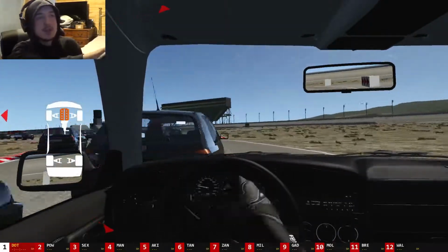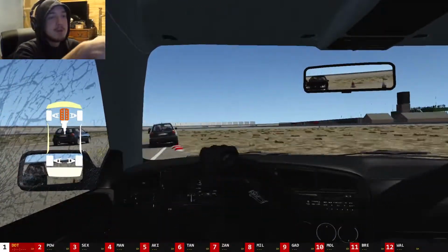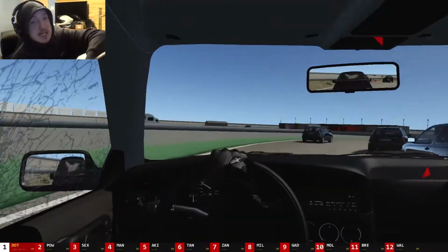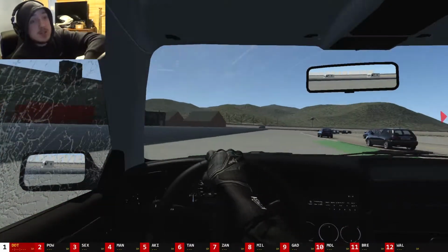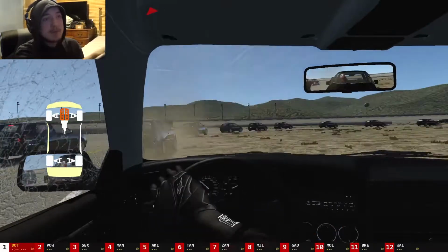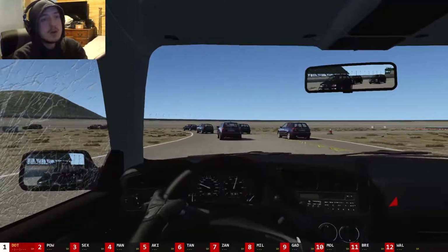Oh god, I'm damaging the engine. I've just damaged the engine pretty badly. I was in first. Understeer. Oh god, I'm damaging this car like hell. Come on, car, move! There we go.